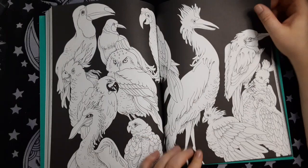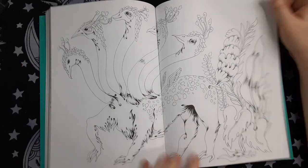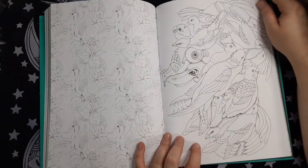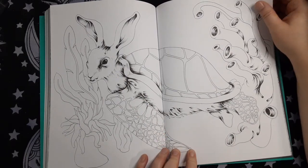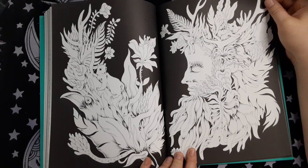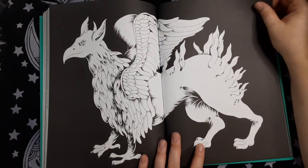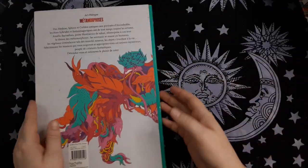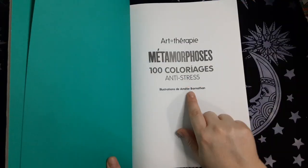I think this is my favorite book in my whole collection now. This is so bizarre. Look at that. Bunny rabbit. Wait, no. Bunny turtle. It's so weird. Pretty little butterfly jaguar. So yeah, that's from Hachette, and it is Emily Barnathan.